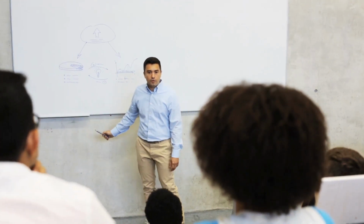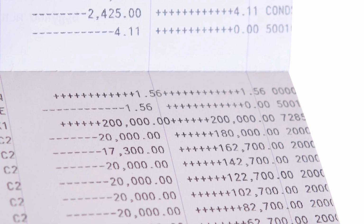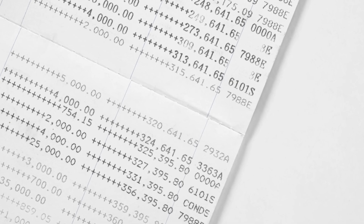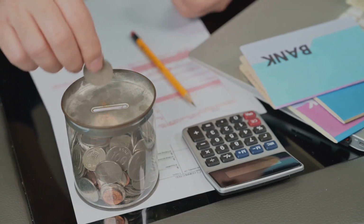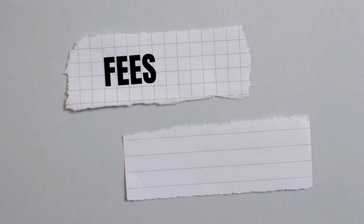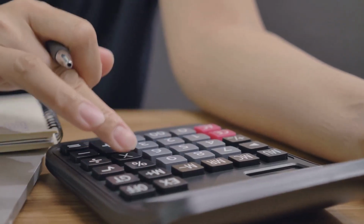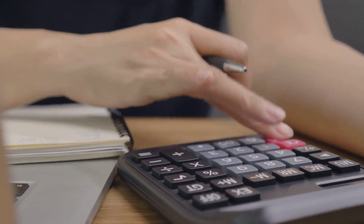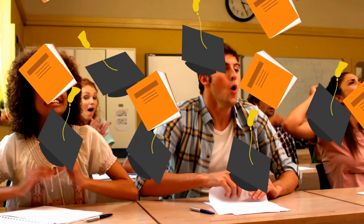Let's see a quick example. Suppose your cash book says you have $1,000. Your bank statement shows $950. You find a $100 deposit you made yesterday that's not on the bank statement yet, and a $50 bank fee you forgot to record. So you add the $100 deposit to the bank statement and subtract the $50 fee from your cash book. Now, both balances match at $1,000. That's bank reconciliation in action.